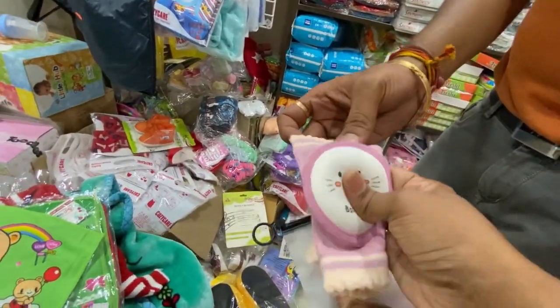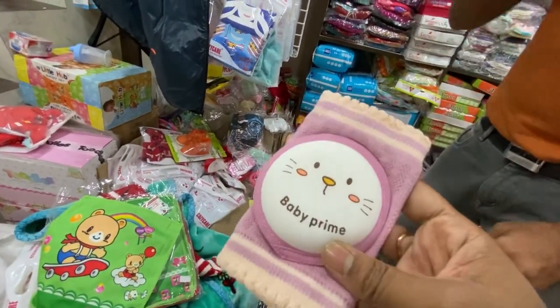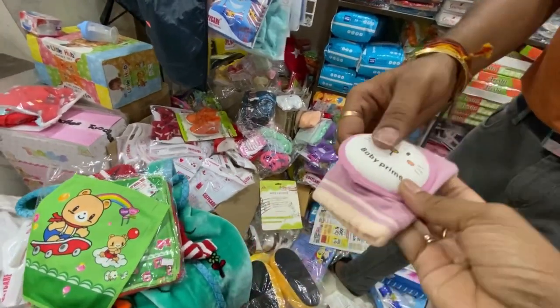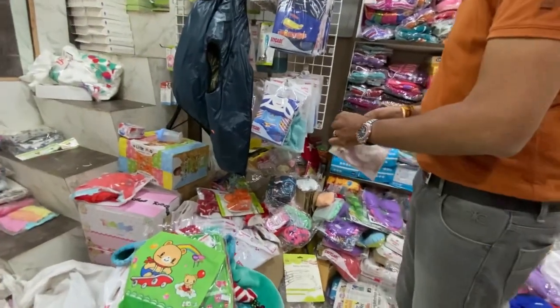How much are these? Starting from 45 rupees to 130 rupees. What's the range of this? This is 110 rupees. Okay, you have a lot of quality. Yes, starting from 45 we have. 45 you have? Yes, 45, superb. We have, okay, 45 sir. Rupees like this, I'll show you.